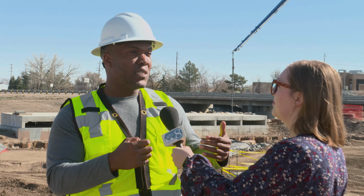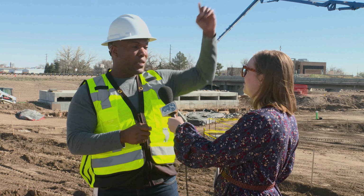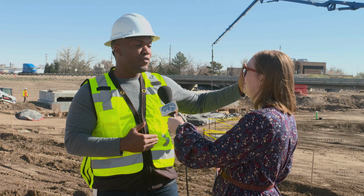So the project area starts from 2nd Avenue and 10th Street, up to 2nd Avenue and 12th Street, and then it goes west on 12th Street up to 16th Avenue.